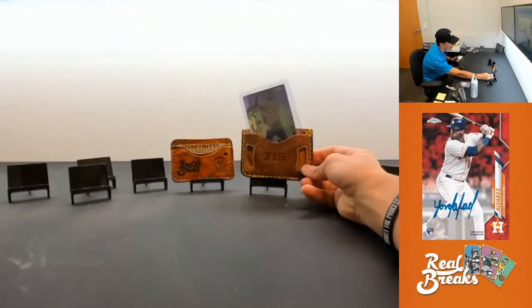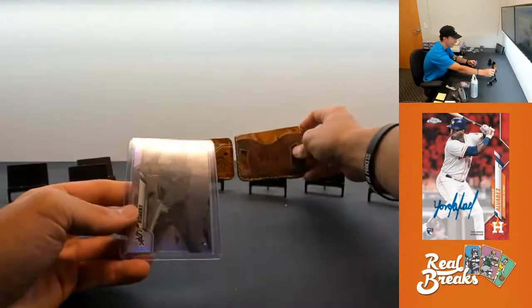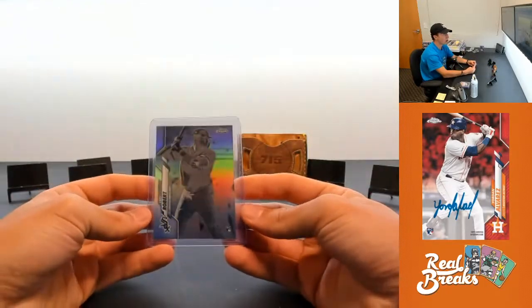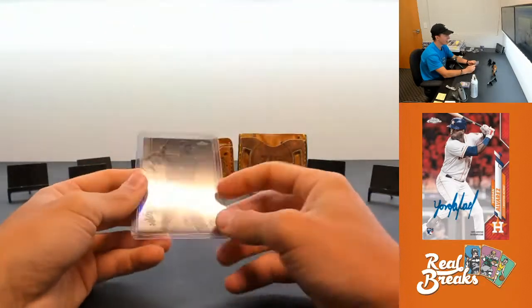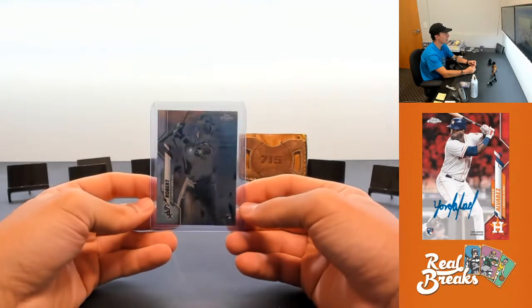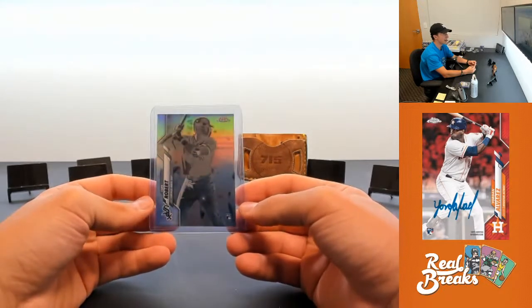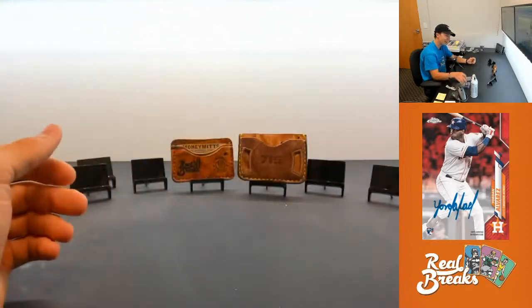And then our second Money Mitt hit of the break. Oh, this card is filthy. Luis Robert, negative refractor parallel. Chicago White Sox, Robert negative, going to Patrick Selinger. And Patrick had himself a nice break with this card topping it off.